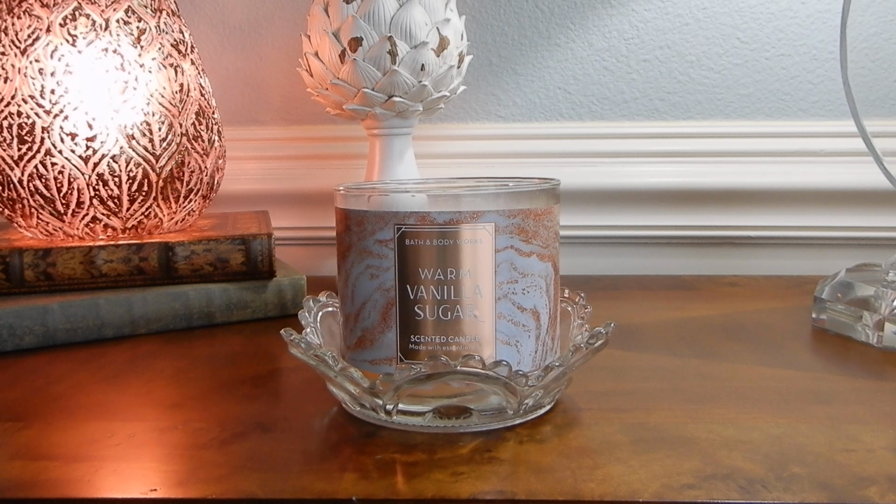And I have always, for a very long time, loved the Warm Vanilla Sugar body care line at Bath & Body Works. Now, in full disclosure, somewhere along the line I developed some kind of allergy to the body lotions and body creams from Bath & Body Works, because they just make me itch. I can use a lot of highly fragranced products on my body without any type of reaction, but for some reason now when I use the body care from Bath & Body Works, it makes me itchy.